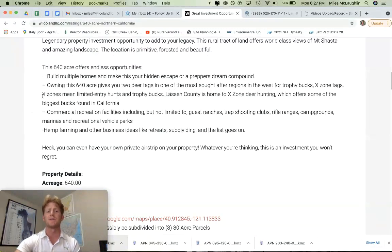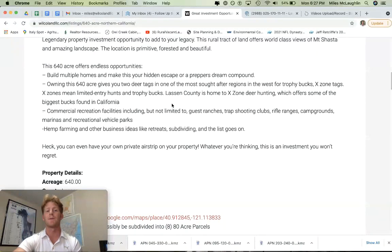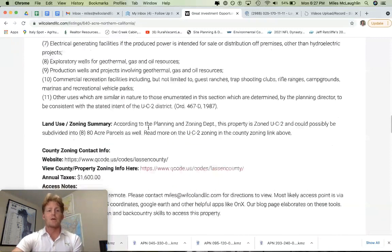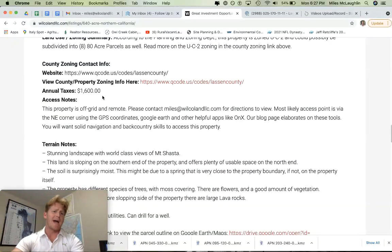This actually comes in the X zone. So X zones is where trophy deer are found. There's only a limited number of tags. Landowners get 2 of them having this much acreage out here. So for those into hunting in Northern California, X zone is where you want to be. The next thing you can look into is taxes down here.